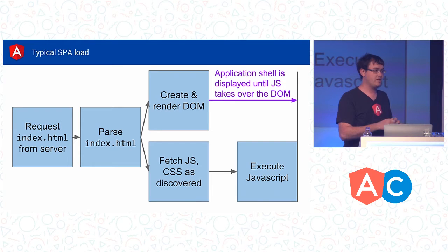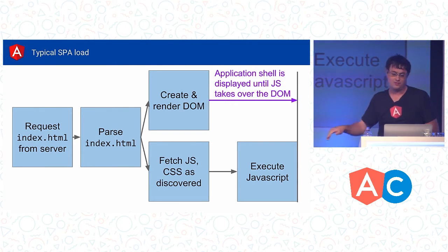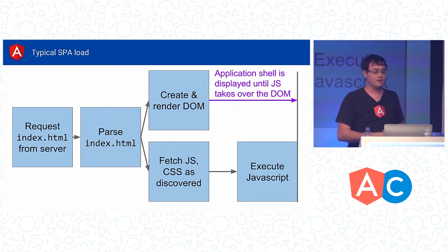Right? When you go to a single-page application, the browser downloads index.html, and it starts to parse it. And while it's doing that, it's doing 2 things. It is looking for JavaScript and CSS and other external resources, and it's downloading them in the background. But it's also creating DOM nodes and starting to render the page. If you ever loaded a site over a slow connection, you've seen the page kind of appear in increments right down the page, and that's what's happening.